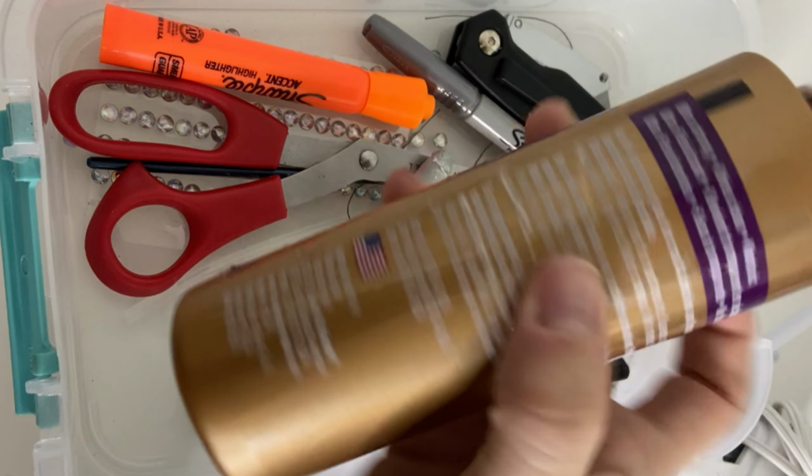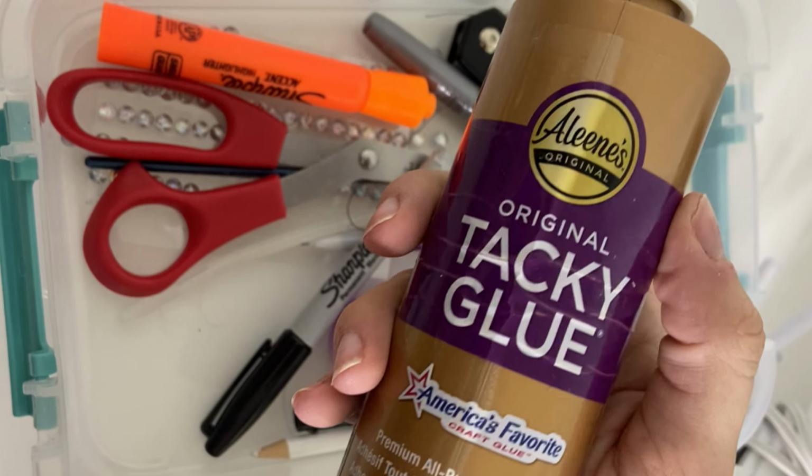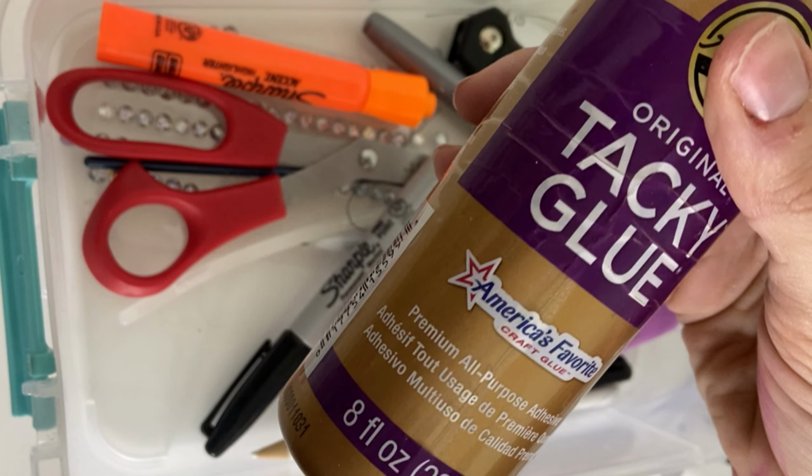Whereas something like this tacky glue, which I've definitely used in the past, takes a lot longer to set. So if I'm backstage and I don't have a lot of time, I use the hot glue gun, but if it's the night before and something has come off, this is really good because it will last longer in a lot of situations, but it does take longer to set. So I like to have both options because some situations call for different uses.